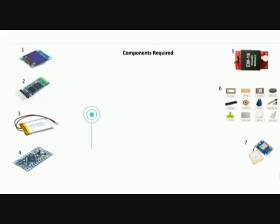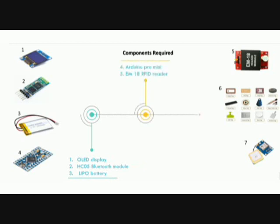Components required are OLED display, HC05 Bluetooth module, LiPo battery, Arduino Pro Mini, EM18 RFID reader, active RFID tags, location transmitter, that is GPS module.